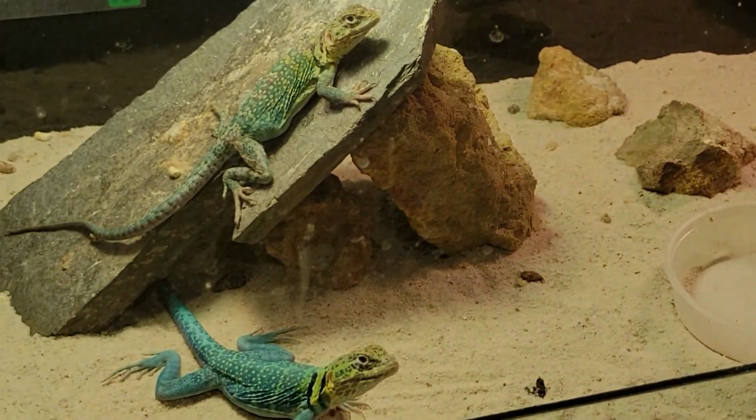And that's it. A couple of tortoises down there, a couple of lizards that I've already fed, and I'm gonna go eat something myself.